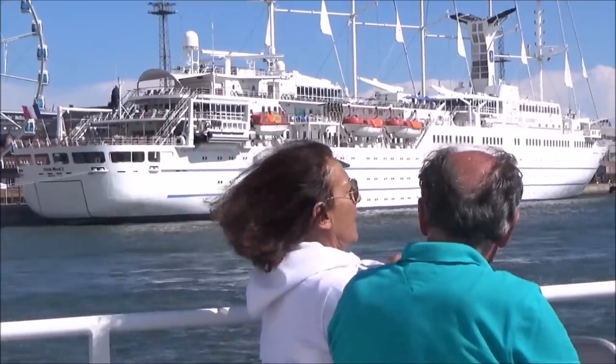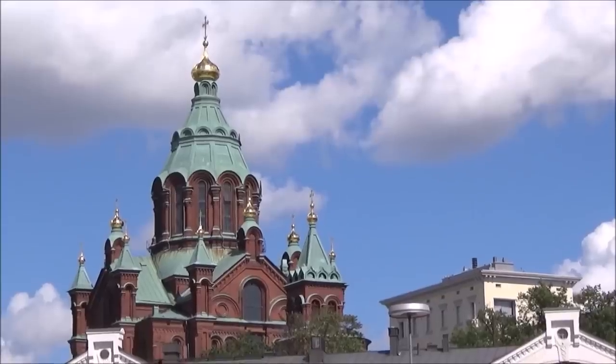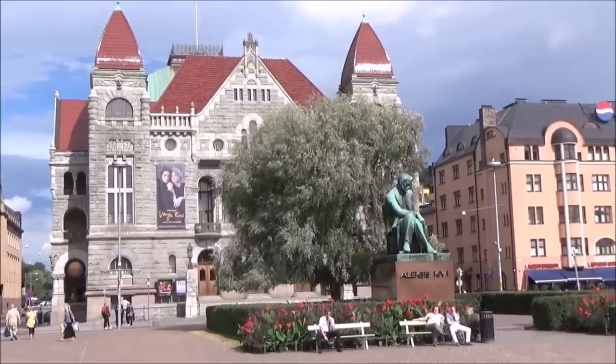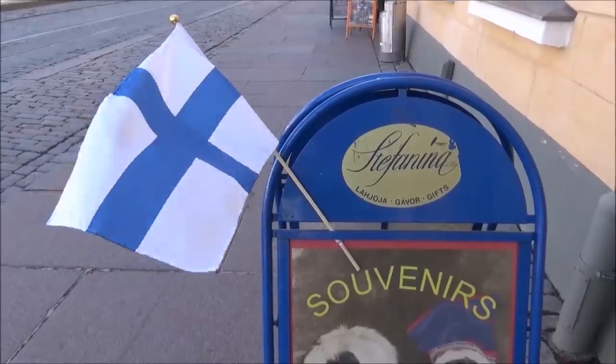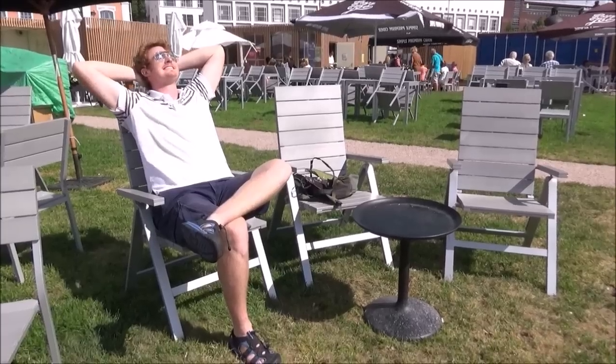This was our second visit to the Finnish capital and we were excited as ever to experience it for a couple of days. With summer in full swing, we enjoyed dinners al fresco, boat trips to nearby islands, and lots of walking around town. Here's a look at how we spent our time in Helsinki.